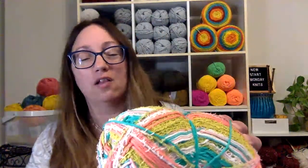So I came home with more of these balls, the blanket yarn, and the only other one ball. See, I did very good at the limit this time. I grabbed this just because I couldn't resist the colors of it.